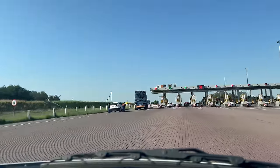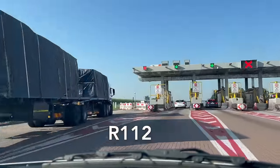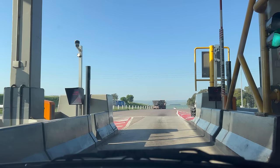Pushed till we reached the first toll gate and we paid 112 rands. A whole 112 rands for a toll gate. With that amount, I can get 4.5 liters of petrol.